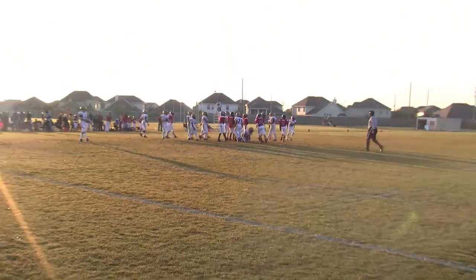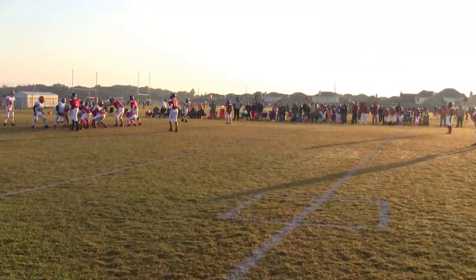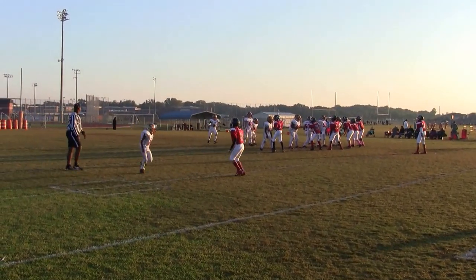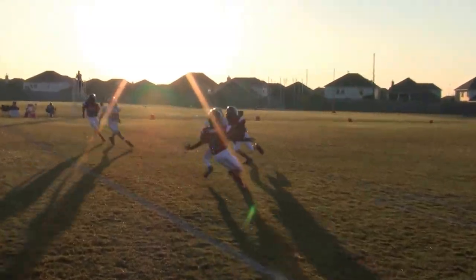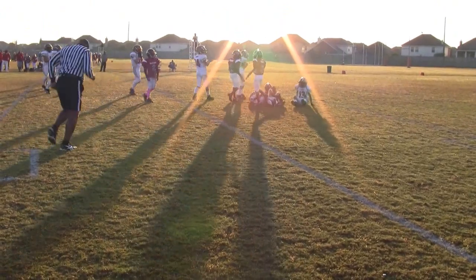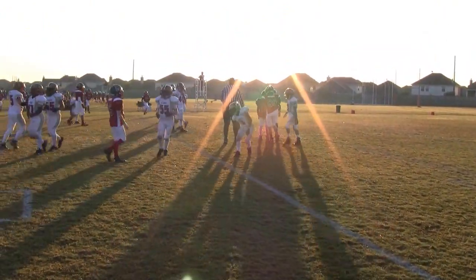Fourth down. It's 4th and about 6 or 7 on the line's 36. They're going to punt. Go get it. Yeah! Ball's gonna be down on the Texans 40.